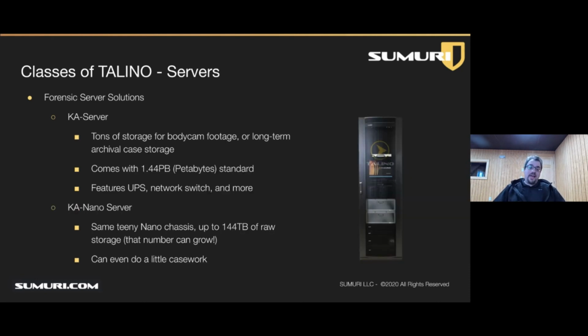We go even bigger than that, though. We also offer server solutions for the full fat. We're talking like a full 42U server. We offer a model that can accommodate those needs. This is tons of storage, whether it be for body cam footage, or we have people that use it for archival long-term data storage.